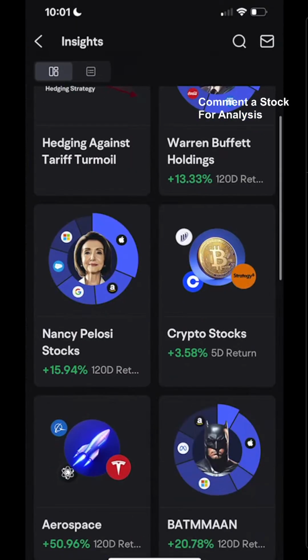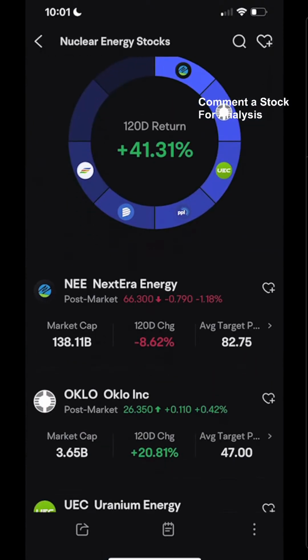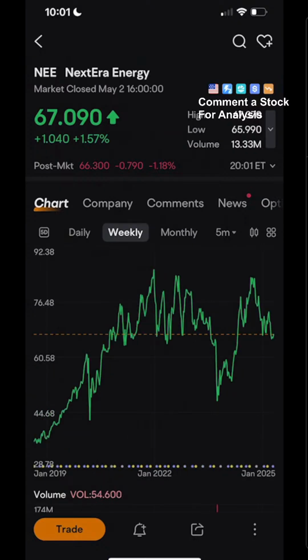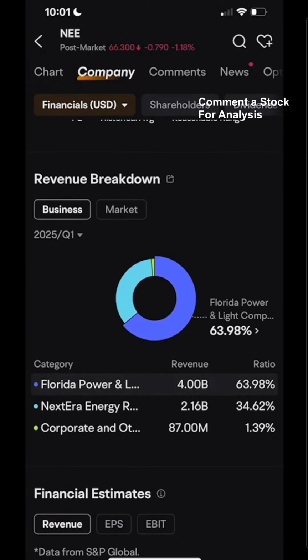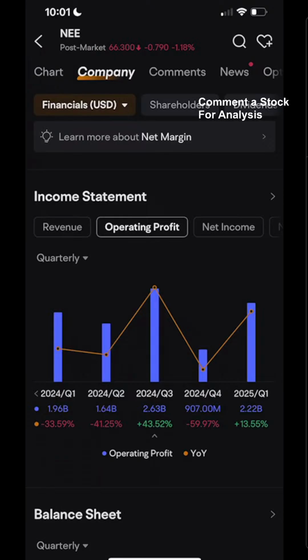So yeah, someone said NEE, NextEra Energy. So yeah, if we go to the nuclear energy stocks, that's one on here. This company owns Florida Power and Light, the huge utility business in Florida. And look at this. This is a nice dividend play. You get a 3.15% dividend yield, which is pretty cool. And 25 PE, pretty fair. Yeah, look at that. 63% of their business is Florida Power and Light. And if we look at the operating profit, they usually just make around 1 to 1.3 billion of net income every quarter. So yeah.